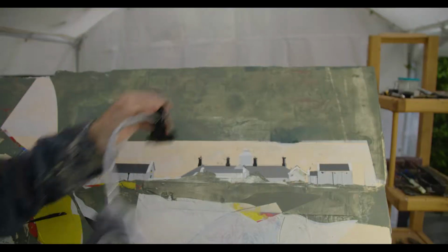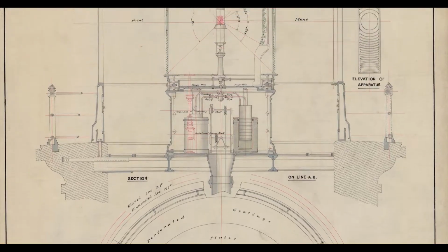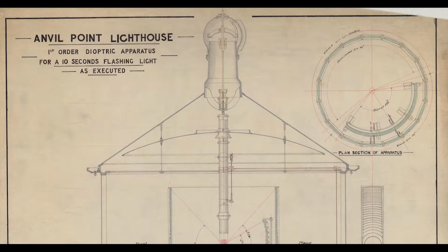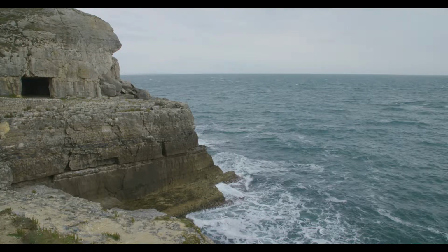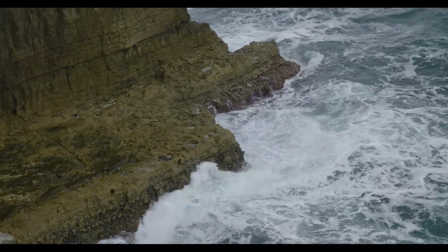Anvil Point is a very special lighthouse for me. My grandmother lived nearby in Sunnydale, and when I was a boy, I used to spend the summers with her, and we'd walk through Durlston Park and past the lighthouse, past Anvil Point. We'd go to Tillywim Caves, which are the old limestone quarries across from Anvil Point.